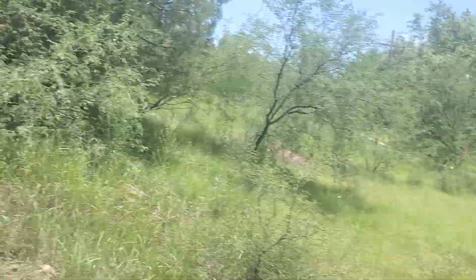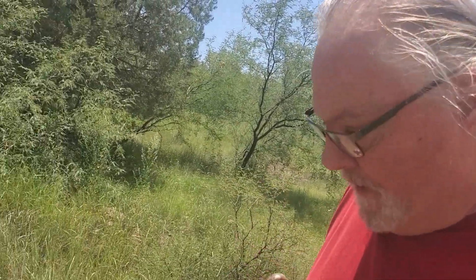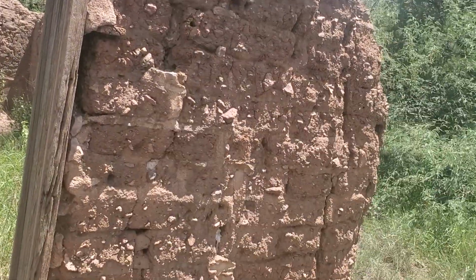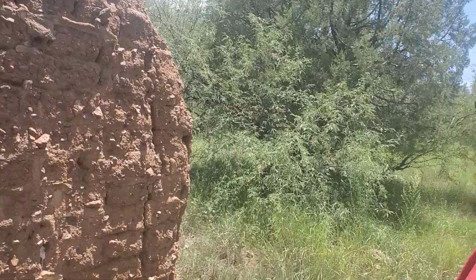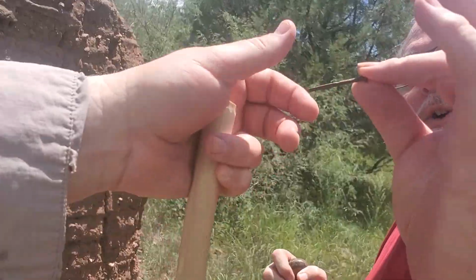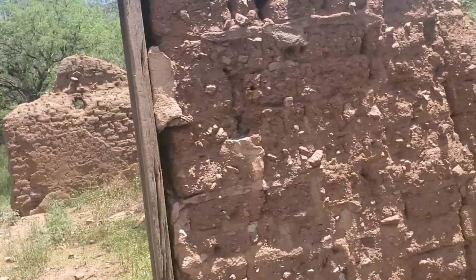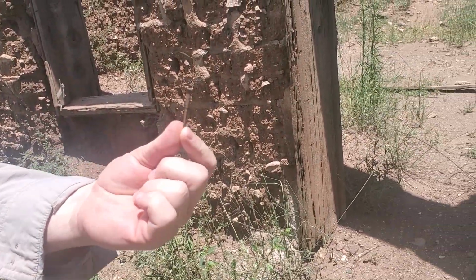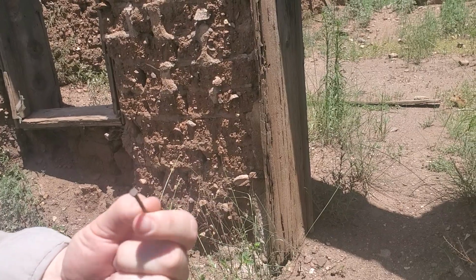So no metal detectors with us. It's creeping up to the mid-90s real quick, and in looking at this old structure, I look on the ground and I find this. Oh, nice, an old square nail. That clearly is from the times that this structure was built. Quite possibly.